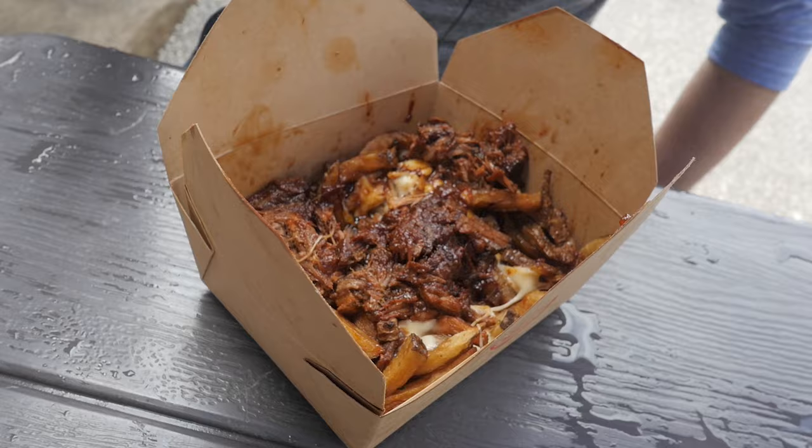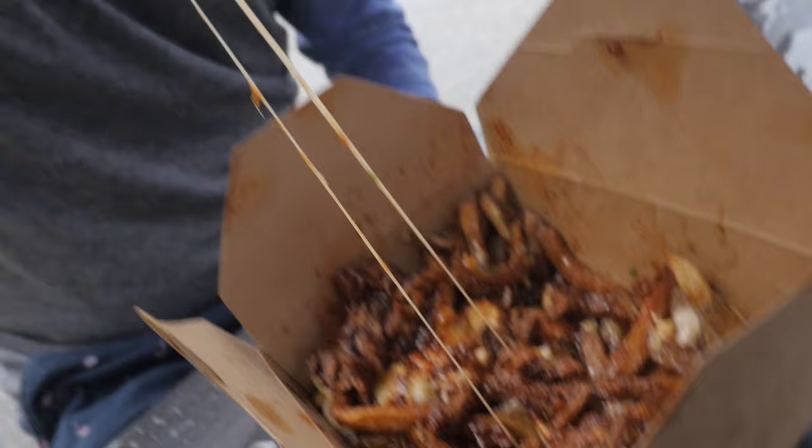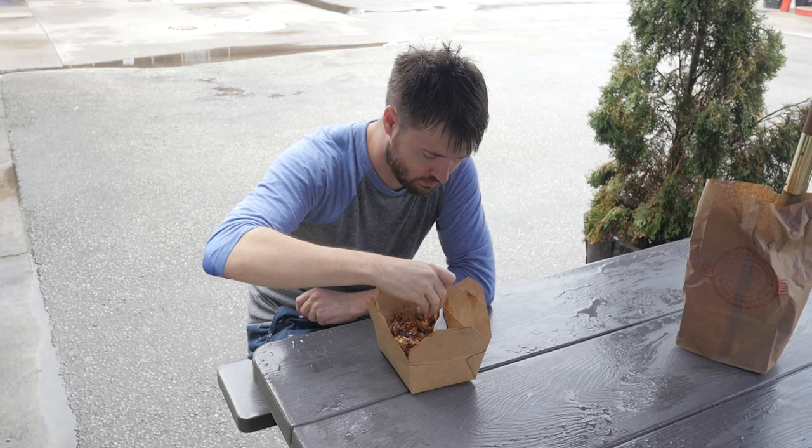This poutine really is gluttony personified. Almost all the food items that I think of when I'm really hungry. Slow roasted barbecue, cheese, chips, gravy. It's all encompassed in here, and it is absolutely delicious.